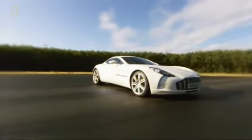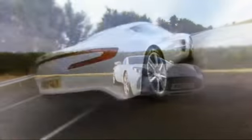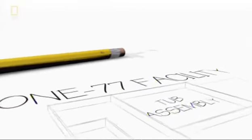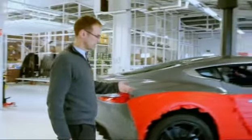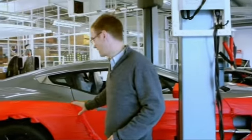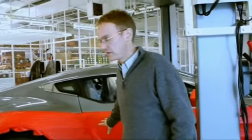What they needed was 77 individuals to go, I need one of those in my life. And that without being able to test drive one. Back at the 177 facility, they're still being put through their paces. After the build's complete, the car comes through here. And as you can see, this car's a little bit strange because it's covered in tape.